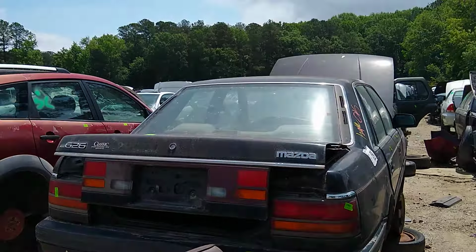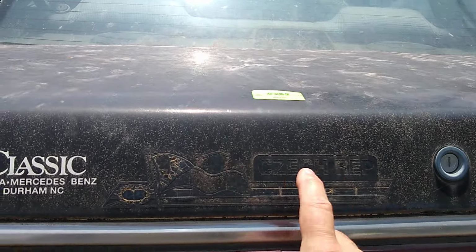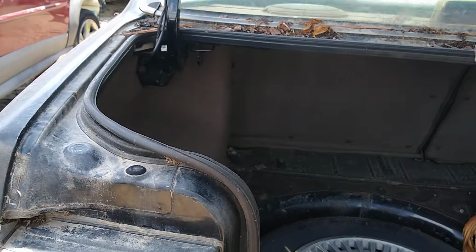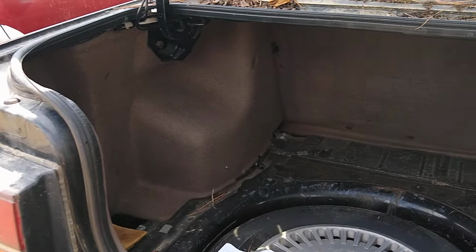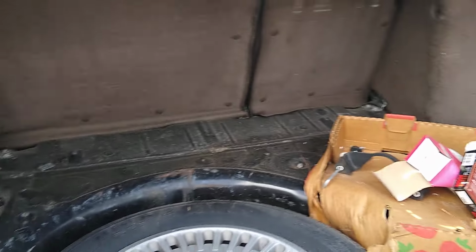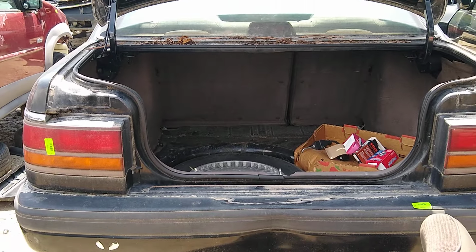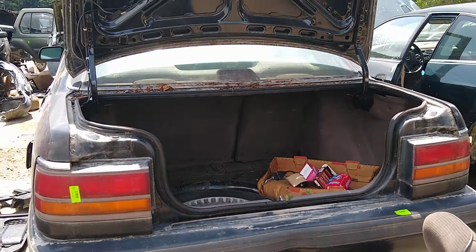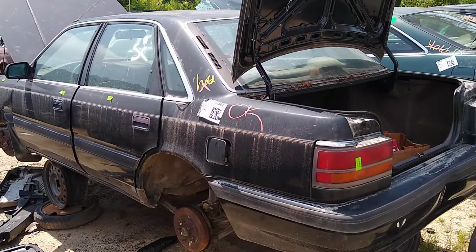Mazda 626. Classic, it says. Czechoslovakian Republic. Interesting. Good size trunk in this one, full size spare. 60-40 split, fold down rear. I would tell you some stories about taking girls on dates with my moms, but I don't think that's appropriate for YouTube. But I definitely know that the seat's folded down flat.